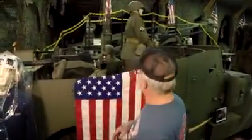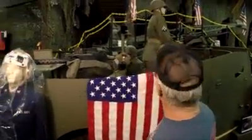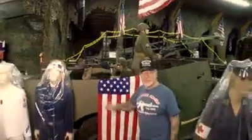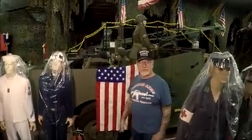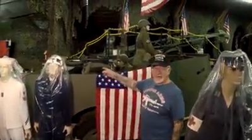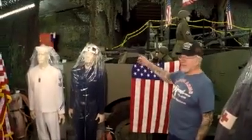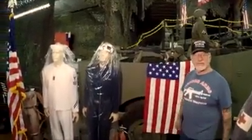This is a scout car. It's equipped with 3 1919 30-06 anti-aircraft guns, and all my vehicles have live machine guns on them. That's what makes my museum special. These shoot about 500 rounds, 450 to 500 rounds a minute, and these were made and designed in 1938, and they used them right through Vietnam.